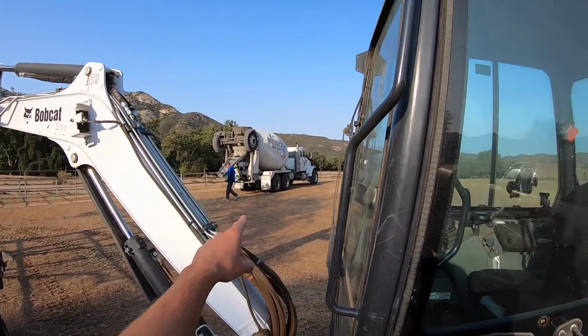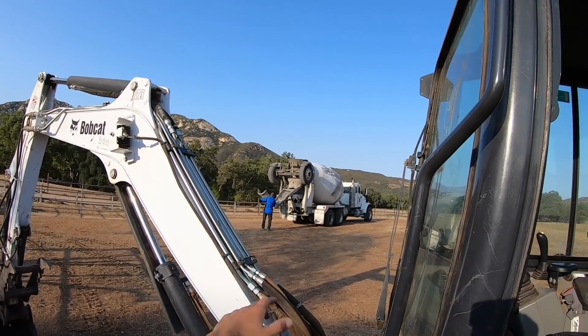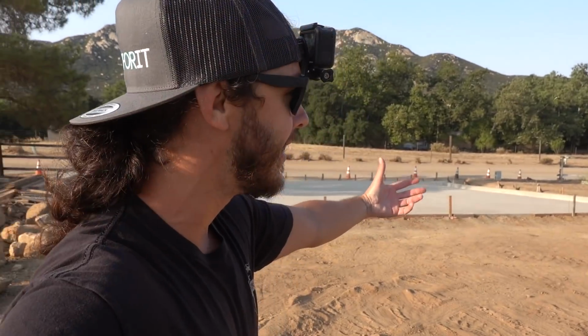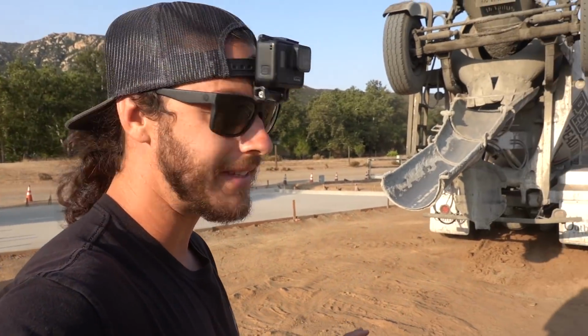So the driver's putting his chutes on, which you can see, each chute is like a 3.5 foot section there. All right, so we're getting the truck backed up here, and as you guys can see, with the chutes hanging off the back, this is called tailgating. Obviously, for obvious reasons, the back of the truck, tailgate on a normal pickup truck. We're gonna tailgate it instead of pump it.